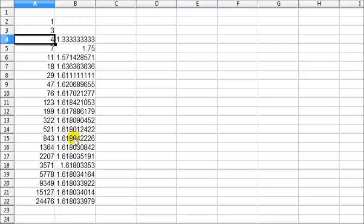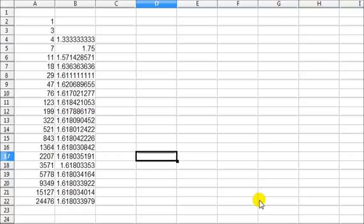But you take any two numbers and you keep on dividing the sum of the previous two, it will always come up within that. So I find that interesting, to say the least.